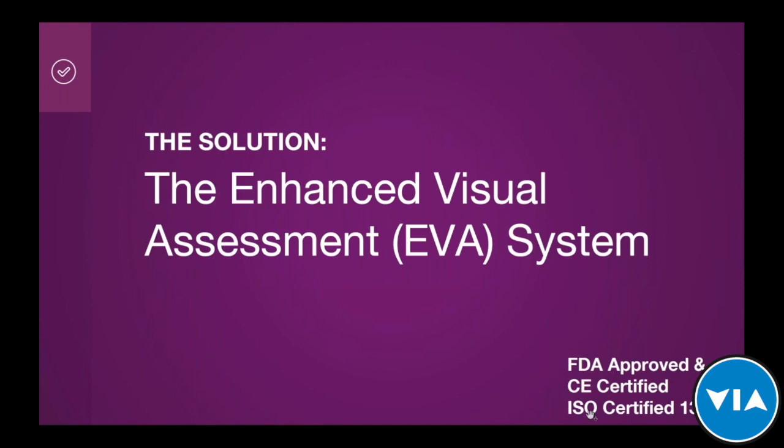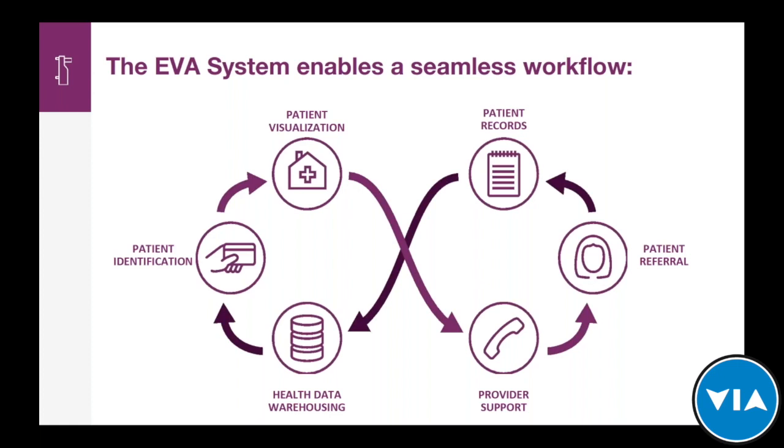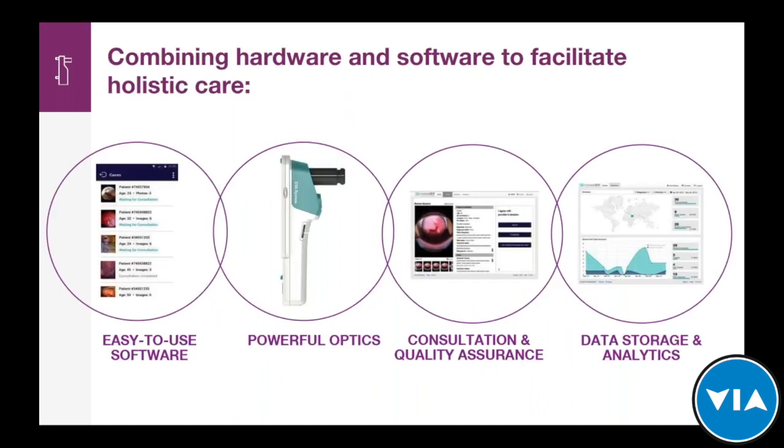So with this in mind, we decided to develop the EVA system, which stands for the Enhanced Visual Assessment System. We are an FDA and CE approved mobile colposcope. But what you'll notice is actually it's a much bigger solution than that. It's a lot more than a solution for colposcopy. It actually is an end-to-end solution that goes directly into the clinical workflow and addresses everything from capturing patient information, to visualizing the patient with the colposcope, to being able to share images and information with an expert for remote consultation, for telemedicine, referring patients, capturing patient records, and then data warehousing. And all of this is possible with our EVA System solution.